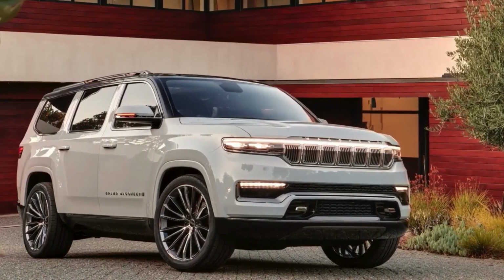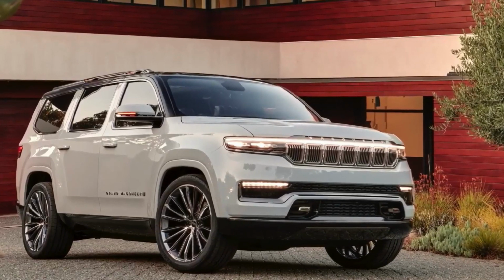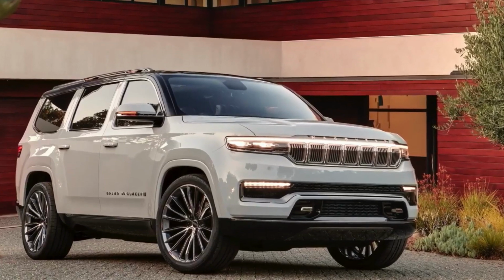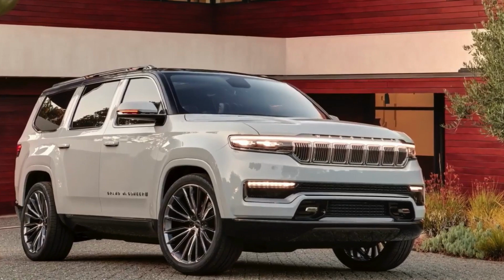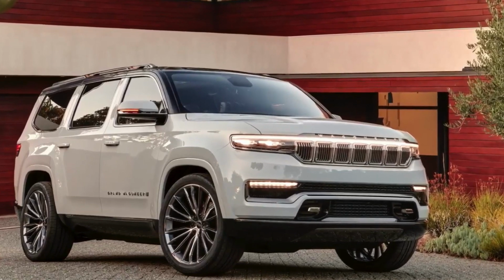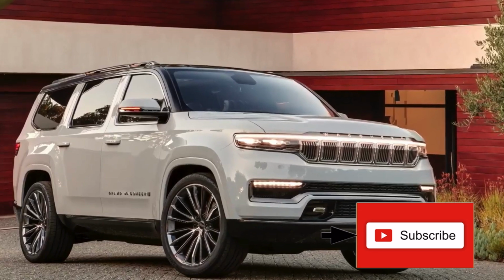I wanted to do a video on the unveiling of the Grand Wagoneer. I have been waiting for this thing for like 3 years. When I heard that they were going to bring back the nameplate, I really wanted to see what it was going to look like. We haven't had a true full-size SUV really from Chrysler ever.